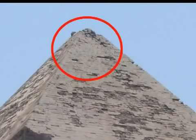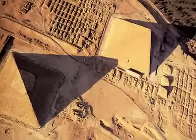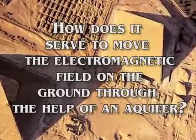This means the top of the pyramid has lost its structure of flawless geometry. This gold capstone facilitated a conductive path for the transfer of negative ions to the ionosphere. This way, a current was generated. How does it serve to move the electromagnetic field on the ground through the help of an aquifer?